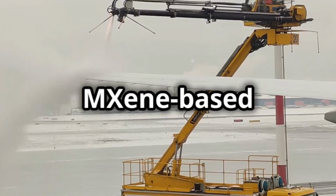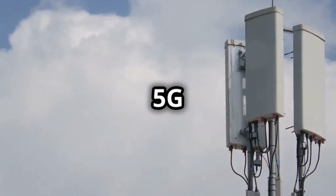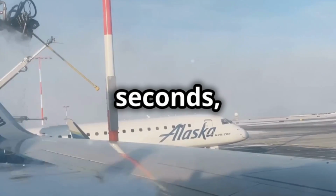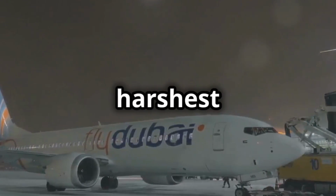Now, onto MXene-based smart films for de-icing. These aren't just for your car windshield. We're talking critical infrastructure like 5G antennas, solar panels, and even spacecraft. These films can de-ice surfaces in under 90 seconds, improving safety and performance. No more ice buildup, just efficient and reliable operations even in the harshest conditions.